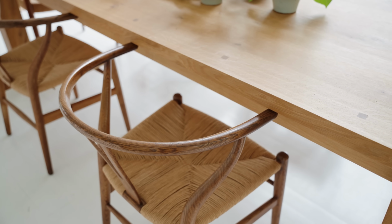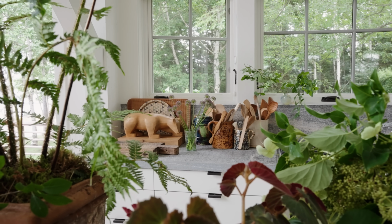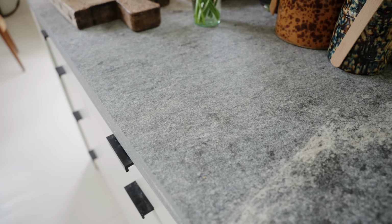So Maine is known for its granite, and I wanted to find a really fantastic piece of stone that could be used for the countertops. The other thing I love about this granite is when you see it from above, it looks like water.